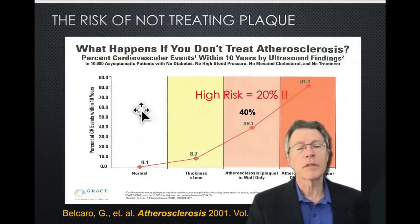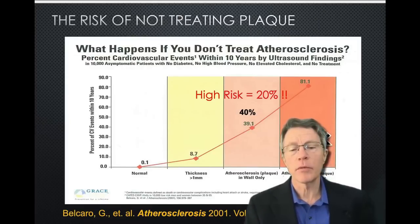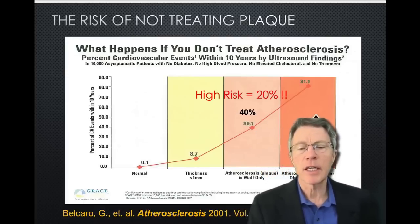This is the group on the left, normal, no risk. The group on the right is the group that you're looking for with a routine carotid ultrasound. Basically, you're saying these people have so much plaque, it has impeded their flow.